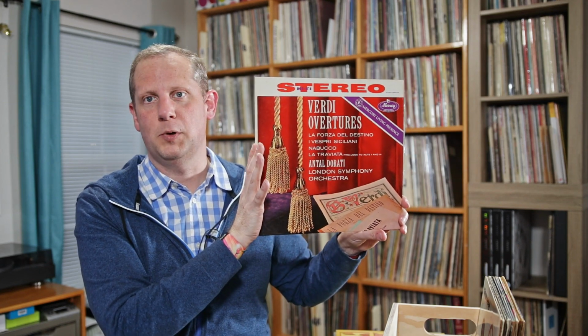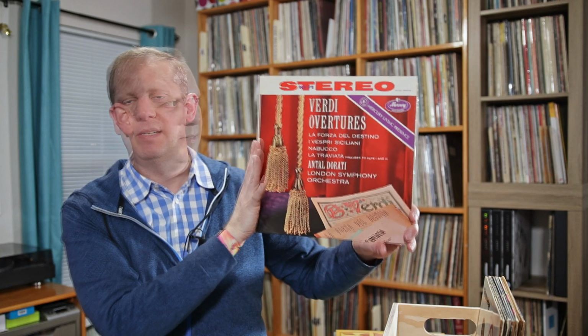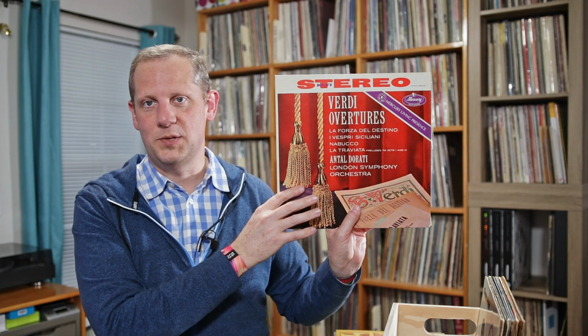Really excellent sounding recordings, excellently pressed vinyl. If you find one that's in good shape, definitely highly recommend these. Above even, like a Deutsche Grammophon or something, these sound really good to me. So definitely look for these when I'm out and about. So that was a cool pickup.